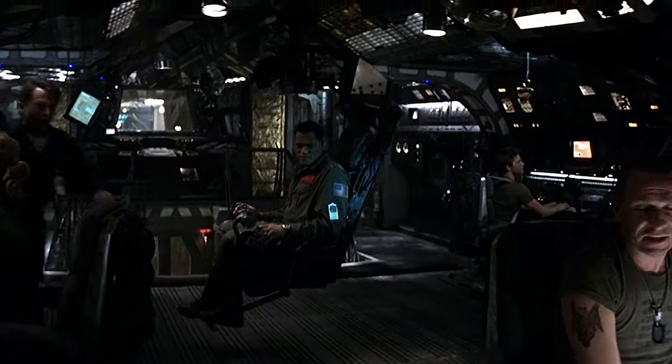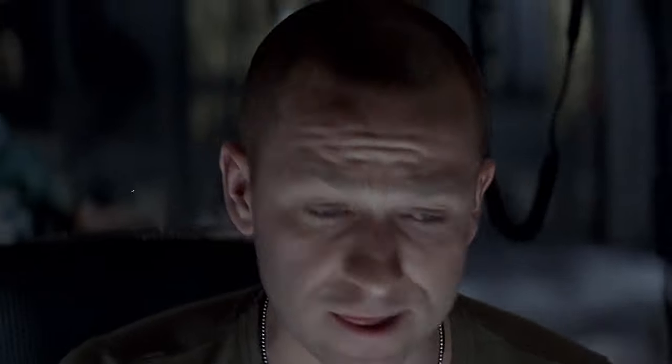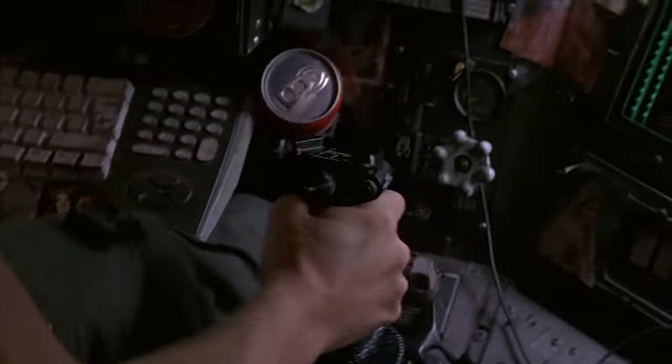Where is she? Dead ahead, 5,000 meters. 500 meters, sir, we're getting too close. Where is it? The scope is lit, it's right in front of us. 1,000 meters. 1,000, fall!